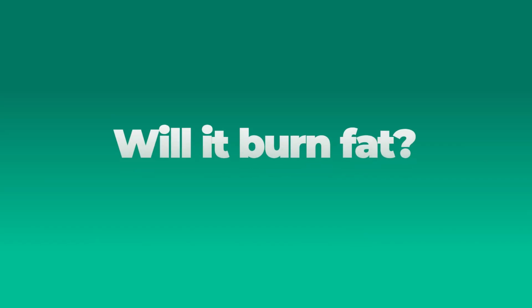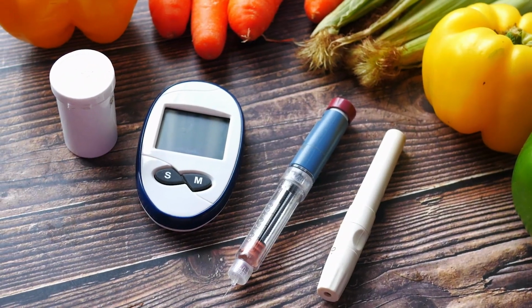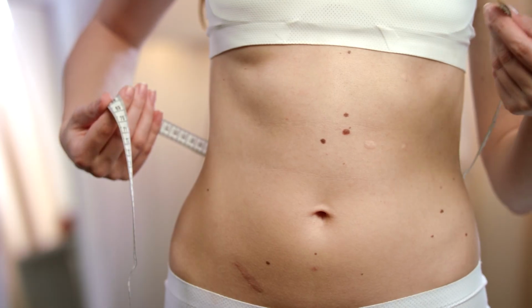Will it burn fat? No. It's not magic, but it may help with your habits. Steadier blood sugar means fewer cravings, which can support fat loss over time.